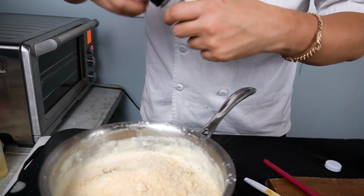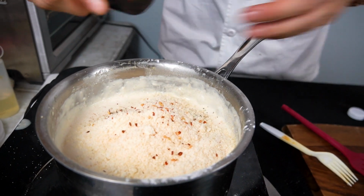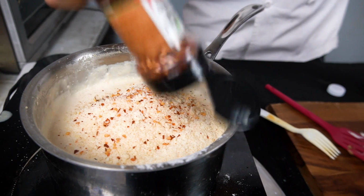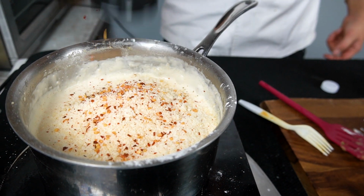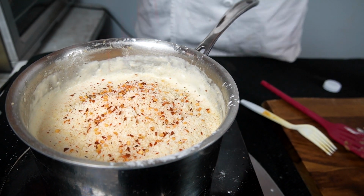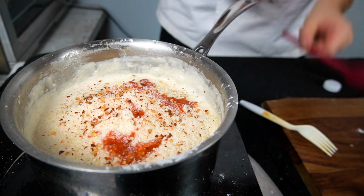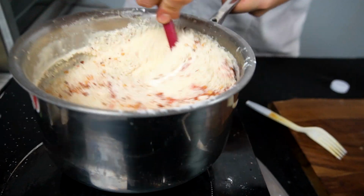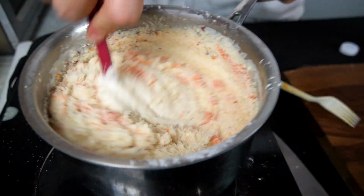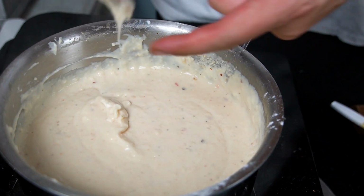A little bit of red pepper flakes. Give it some heat. And a little bit of hot sauce. The tanginess is gonna cut into this. All right. So now we're just gonna incorporate everything together. Now I'm gonna taste for seasoning.